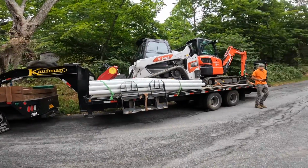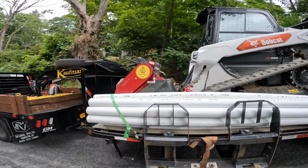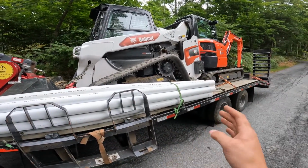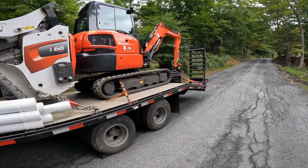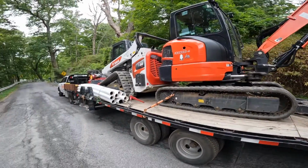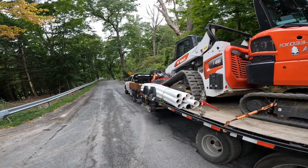It's gonna be a bunch of stuff. So we got skid steer, rotostar, all sorts of buckets and trenching equipment. We're gonna be doing some drainage. This is only a very small portion of the pipes that we're gonna need for the job. We got the excavator as usual. We're gonna be doing a bunch of drainage work. Some topsoil, and I believe we're putting in a patio as well.